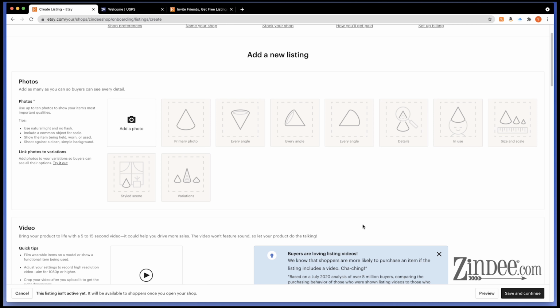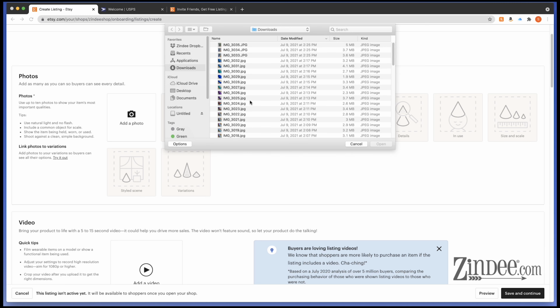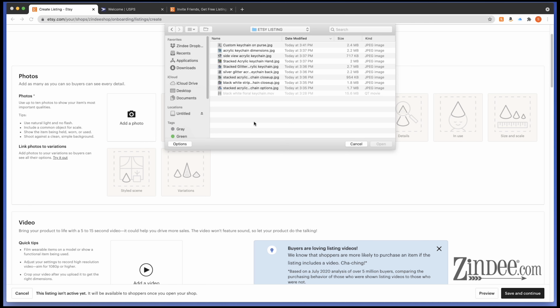You're handmaking these things, so there are a lot of characteristics of your products that you really want to showcase. You have to remember the only thing that people have to go on when they're buying your items is your photos. So the photos are super important. Try to answer as many questions as you can through your photos. Okay, so we're going to add a photo. All right, so I have our Etsy listing photos.